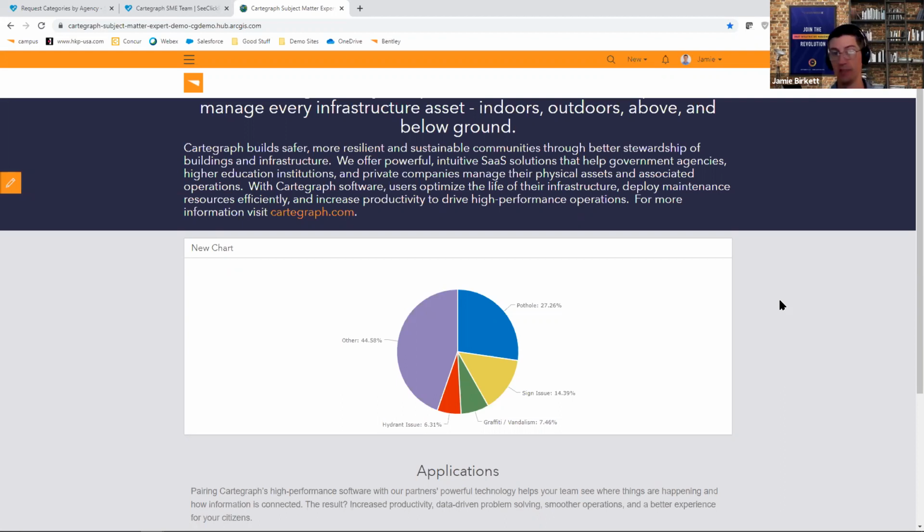Waze does navigation. Let's push data from SeeClickFix to Cartograph to Esri to Waze to navigate those citizens around our road construction projects that might have been, again, initiated from that citizen. So again, we're just building a system of systems to help with these smart city initiatives.